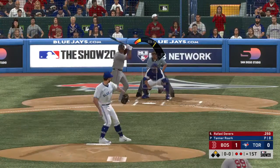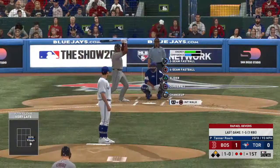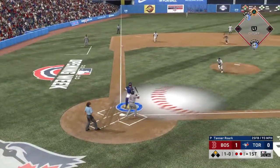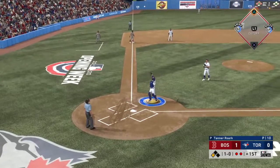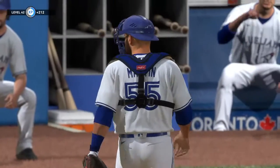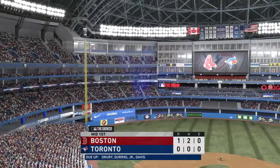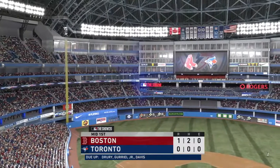Stepping up to the plate, Rafael Devers, and the Red Sox with an opportunity for more damage here in the first. The 1-0 popped him up. Martin is there. He makes the play, and that'll end the inning. Red Sox settle for just the one. We'll move on to the bottom half of inning number one. It's the Red Sox 1, the Jays 0.